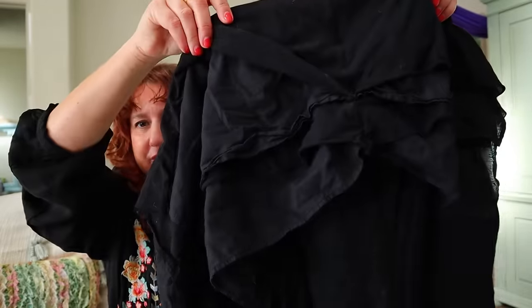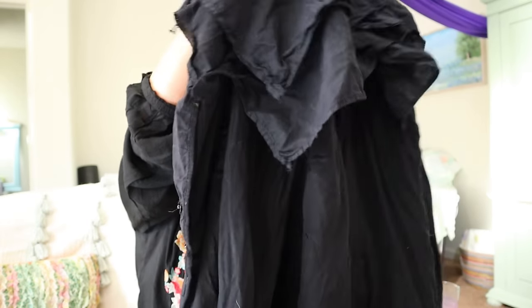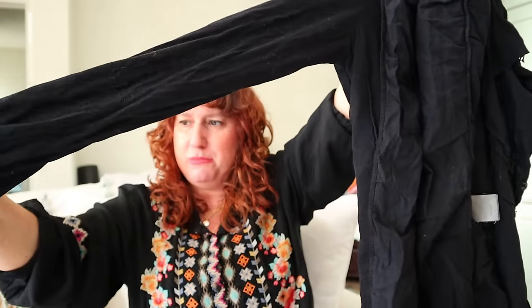This is like, I thought it was a hood, but it's like a ruffly collar. I mean, this could fit into every category. This could be Victorian, this could be goth, this could be bohemian. Whoa, the sunlight is totally coming in on me. Made in Italy, the tag just got me.